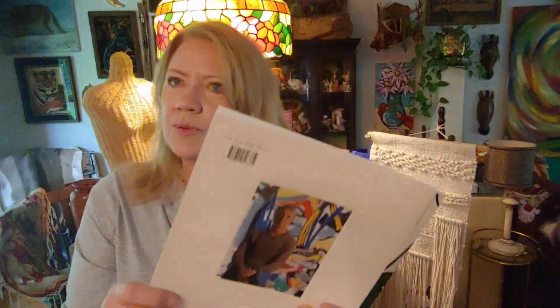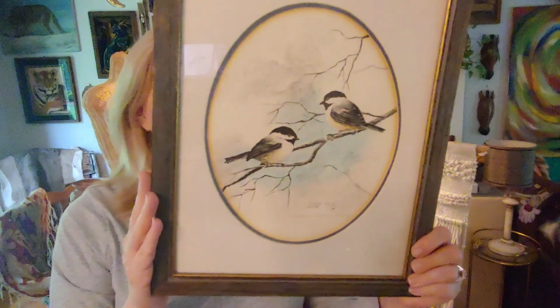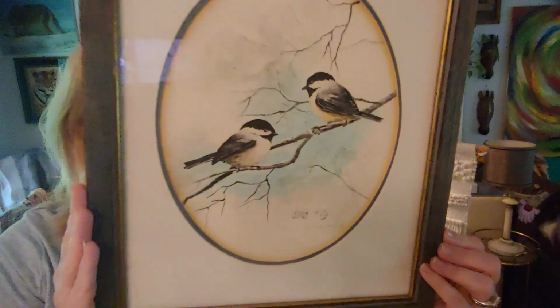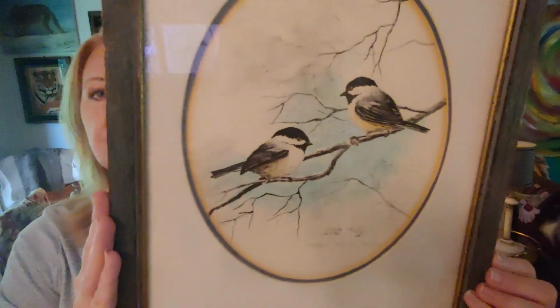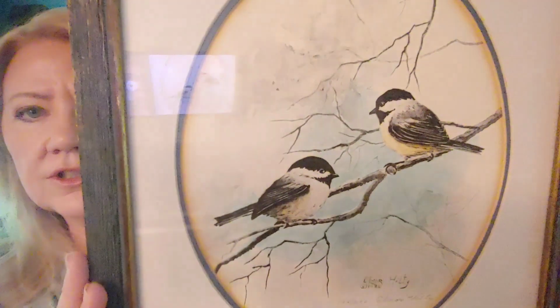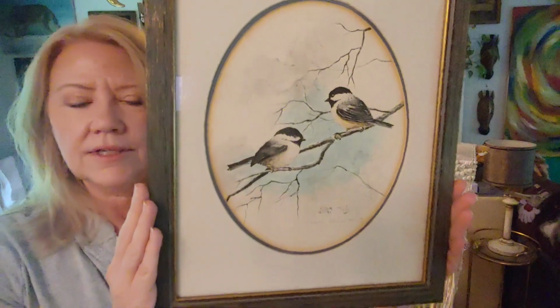I guess he took his inspiration from advertising and cartoons. So definitely grab this book. I didn't look up more about this artist. There is information on the back of this. It's Eleanor Hilty. I don't know if she is still with us or not, but this is a signed piece and it's numbered and I think dated also. Yes, it is dated 1982. Look at the little, I think they're chickadees. Aren't they adorable? It's beautiful.